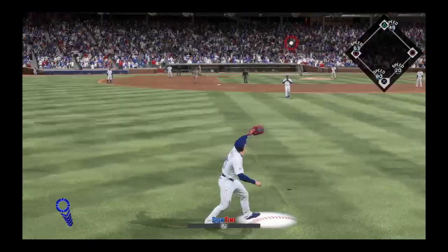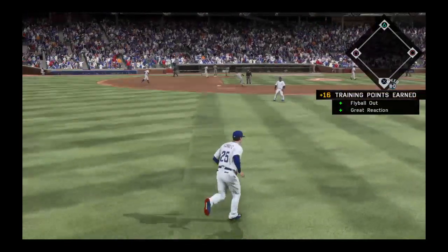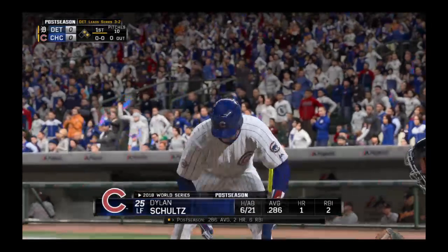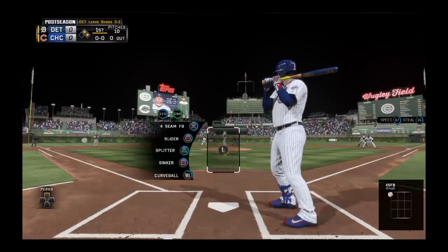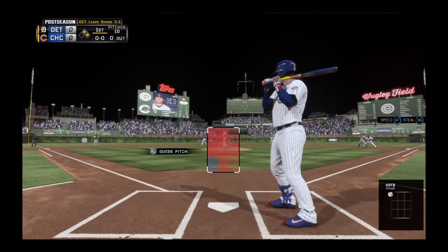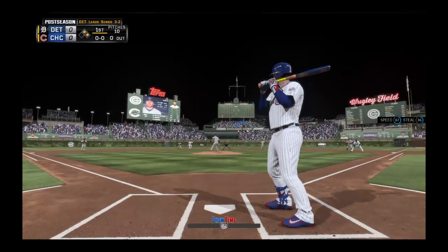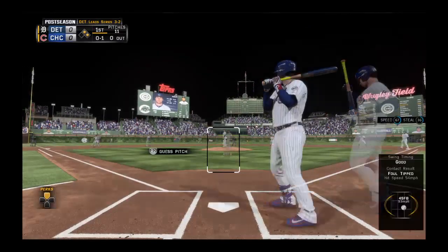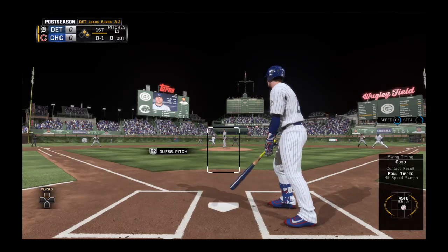That's lifted the other way out to left. Schultz is there as he makes the catch, and they'll tightrope. Into the box now, Dylan Schultz. He'll get to take his first cuts here. Dylan Schultz. Into the seats, 0-1. First and second here with nobody out.